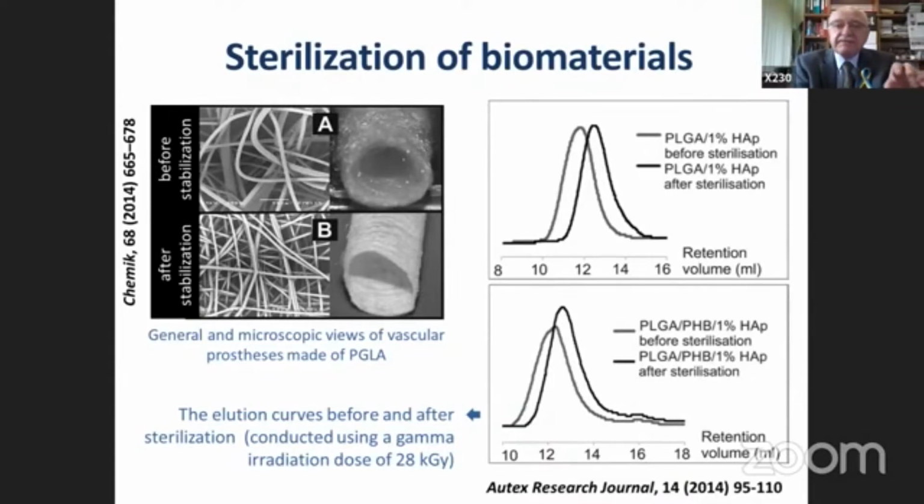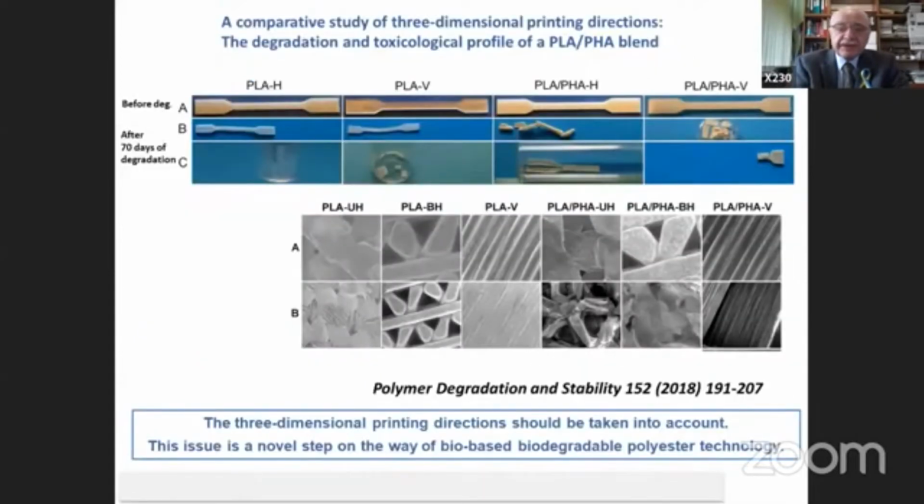Another example of how really small changes in the processing of polymers can influence their properties is the sterilization of biomaterials. We have found out that this copolymer, for example, due to sterilization, loses molar mass. So it means that some degradation takes place. How to improve its properties? One of the examples we have just presented here is when we use blends with an analog of natural polyhydroxyalkanoate, and that influences correctly the stability of such material during this sterilization.